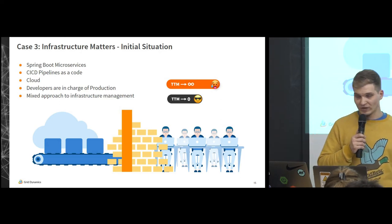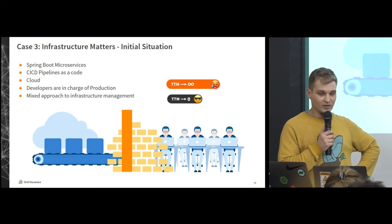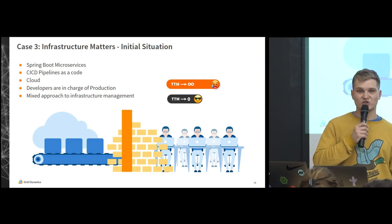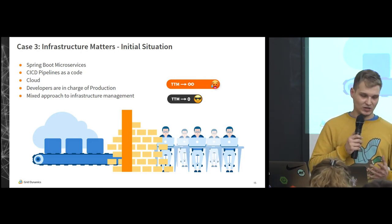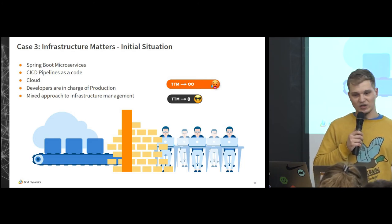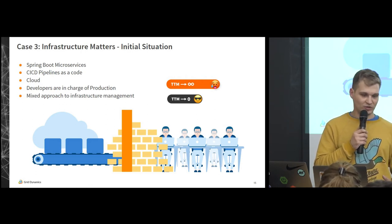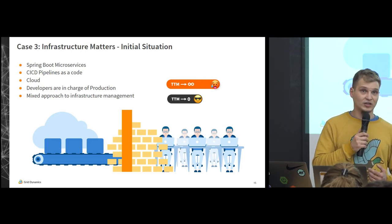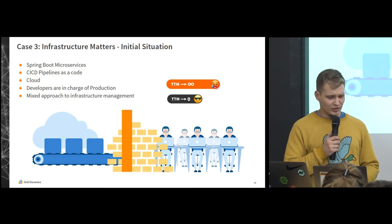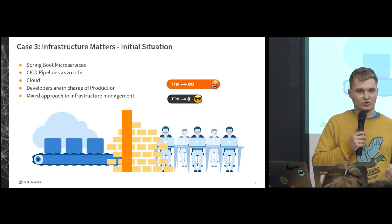So in this particular case, time to market depended on the need for infrastructure or CI/CD changes. If you have to just change your code, it's pretty fast, because everything is ready and everything is in your hands. But when you need to change the infrastructure or CI/CD pipelines, it's being managed by another team, and they have their own processes, their own standards, and they are pretty rigid. And it can take a lot of time or may not happen at all because you are not compliant with the standards, for example.